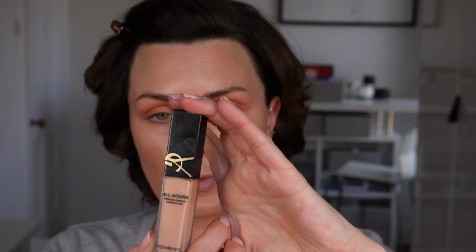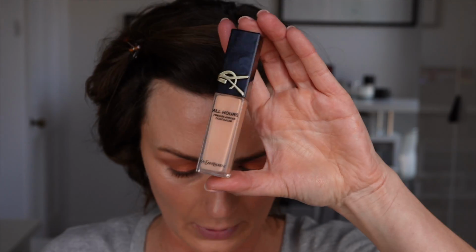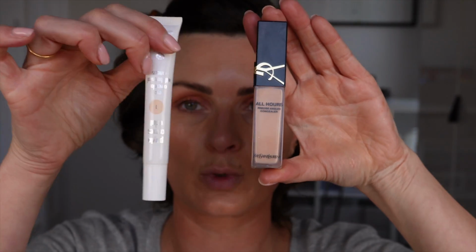Concealer time. I'm into this concealer at the moment. I actually have a duo of concealers I'm using. This one, which is YSL All Hours, and this one, which is Sicily. So expensive, but so amazing. Phyto Cern's Eclat in one. Now, this one I like because it's very lightweight. Doesn't really do too much, which is exactly what I want it to do.